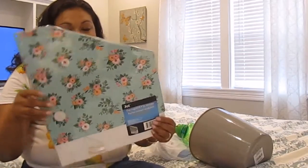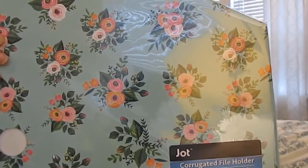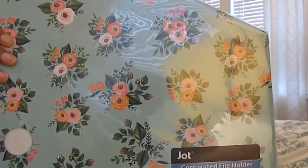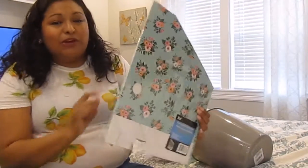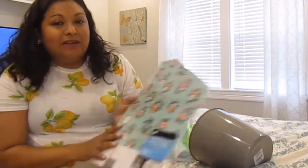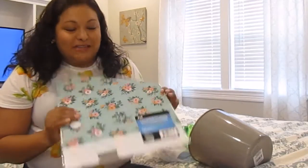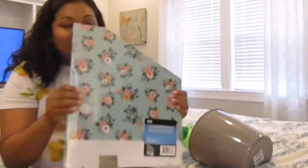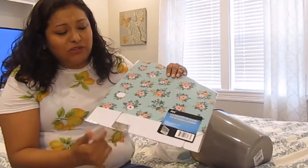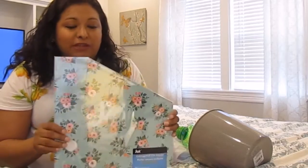So I found this one in the most beautiful pattern, which is a teal color with pink roses on there. And I just love it. I will actually want to go back for more, because you can never have too many corrugated file folders. If you are thinking of organizing something in your house, I recommend these. They're nice and sturdy. All you need to do is put it together. I usually put tape in the bottom just to secure them a little bit more. But for the most part, they're really good quality.